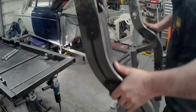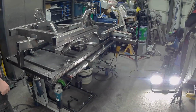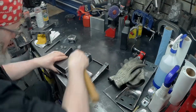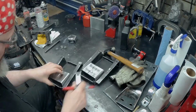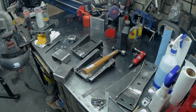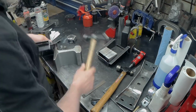All right, frame comes out. Honestly, with everything stripped off of it, it's not that heavy. So I just lifted it up onto the table, no big deal. And of course it hit everything, so I had to move some stuff off the table. Then I found that the trans mount, just from doing that little jiggling around, ended up with some big dents in it, so it wasn't strong enough.